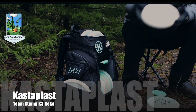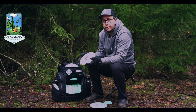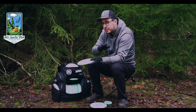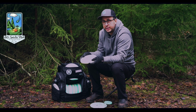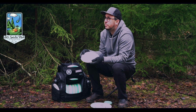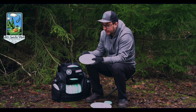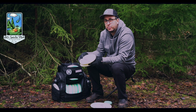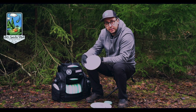Same thing, I have a team K3 Rico as well. This also is a very good throwing putter. Very straight with a subtle turn, and just keeps that turn and flies to the ground. Pretty basic and very predictable. Also K3 Hard Rico for those situations where I need more beefiness, also used when putting in more extreme situations or maybe winds and so on. If I want a little bit more hook into the basket, I take the K3 Hard.